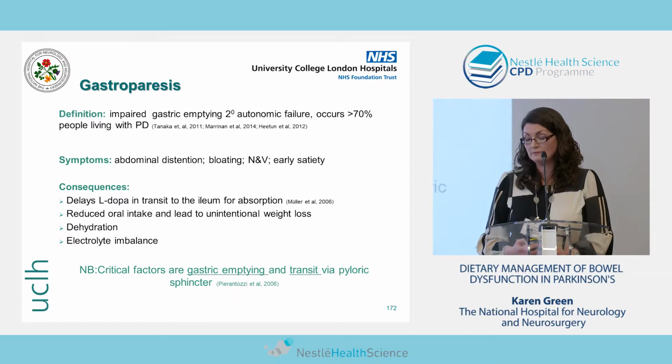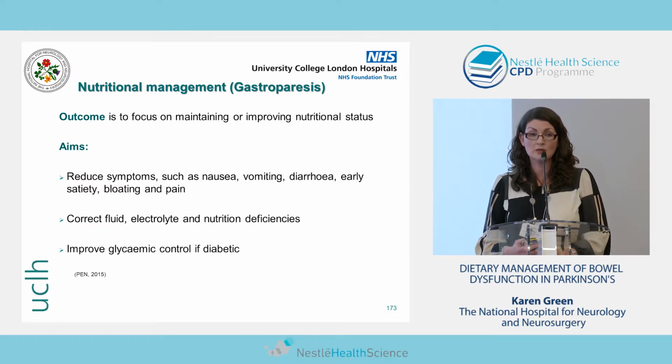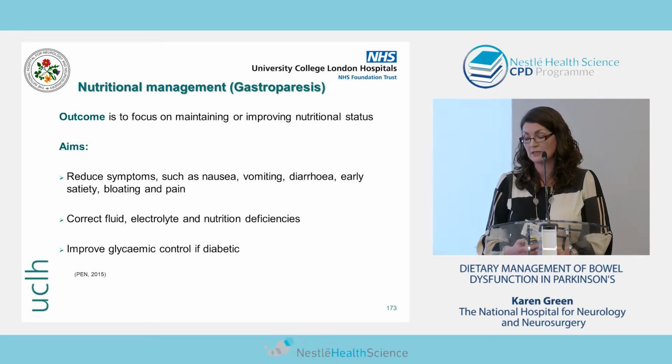So the critical factor for normal gastric emptying is normal intestinal function, gastric emptying and transit via the pyloric sphincter. So how do we manage it? Basically, the outcome is to focus on maintaining or improving nutritional status. And how do we do that? What we're trying to do is reduce the symptoms that the patients are having. Again, you might have patients who are just vomiting, or they've got ongoing nausea, diarrhea, early satiety, bloating, and pain. So we need to correct their fluid, electrolyte and nutritional deficiencies. And it goes without saying that a lot of our patients who have Parkinson's disease do have comorbidities, and one of those can be diabetes.